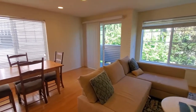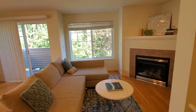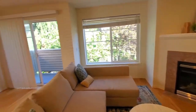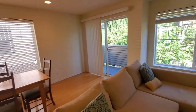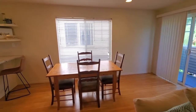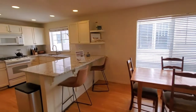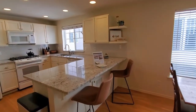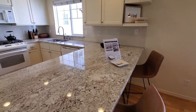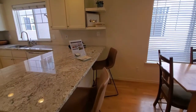Okay? 3-bedroom. And here's a little view of what it looks like from my angle. 2003 townhouse right in the heart of Green Lake. You can see that they have done some updates in this kitchen with some beautiful new granite.